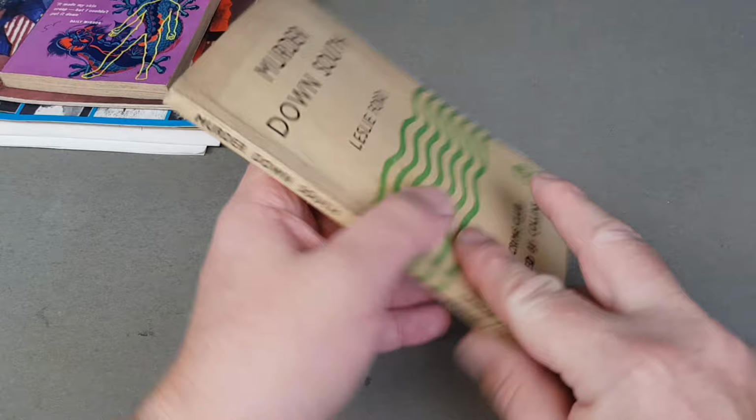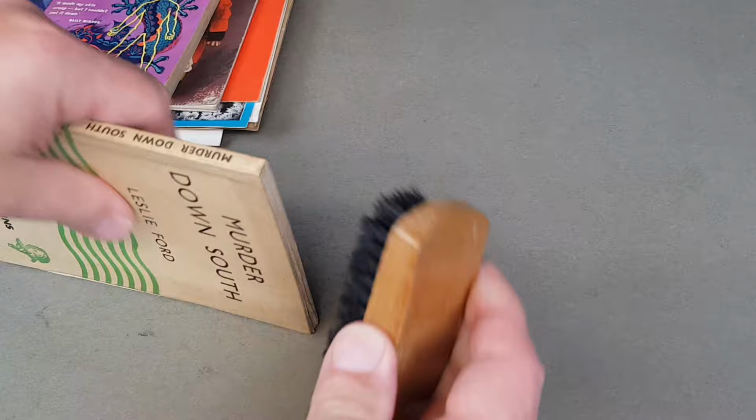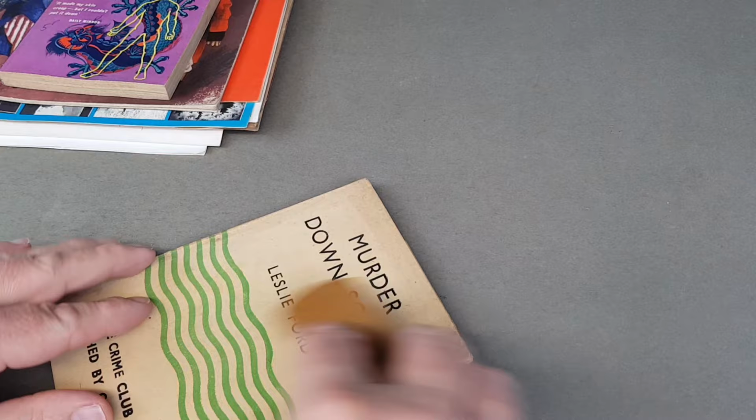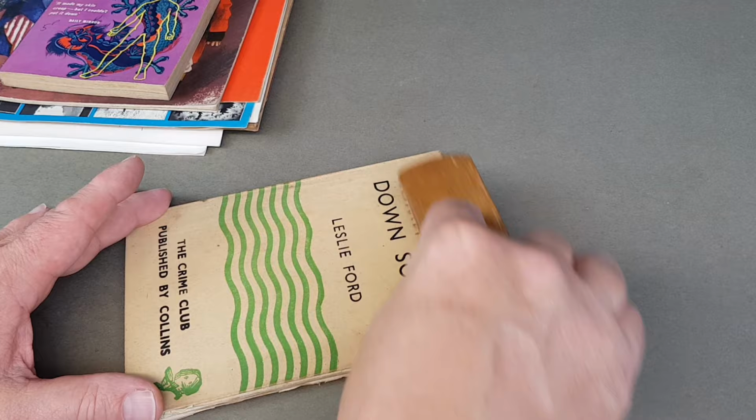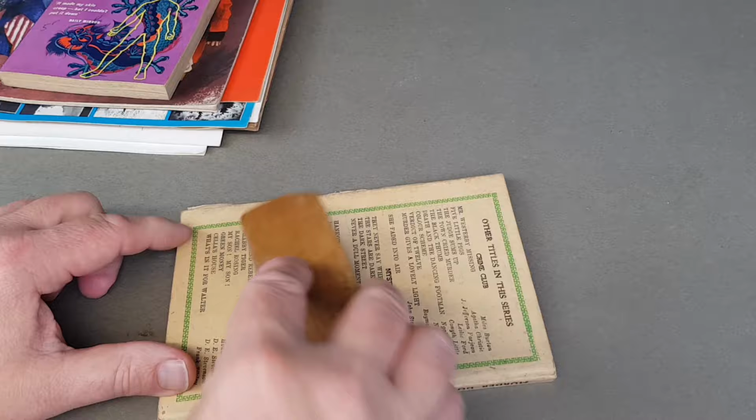So I'll give these two a clean, because the other bits obviously can't be cleaned. Just give that a gentle brush. It's got a bit of shadow. You can sort of see on the front jacket there, a bit of shadowing. The brush will probably take off a little bit of it. So that's really nice. I'm really pleased with that one for sure.